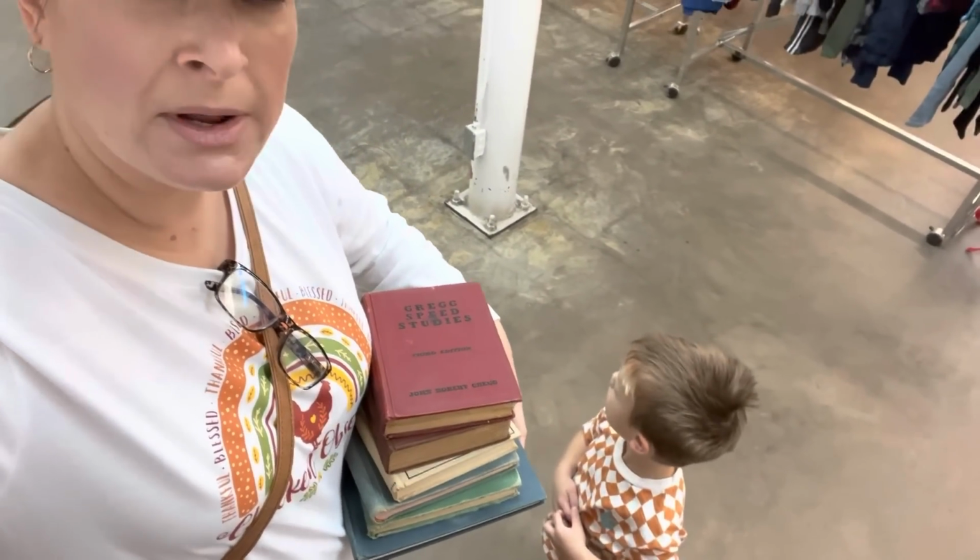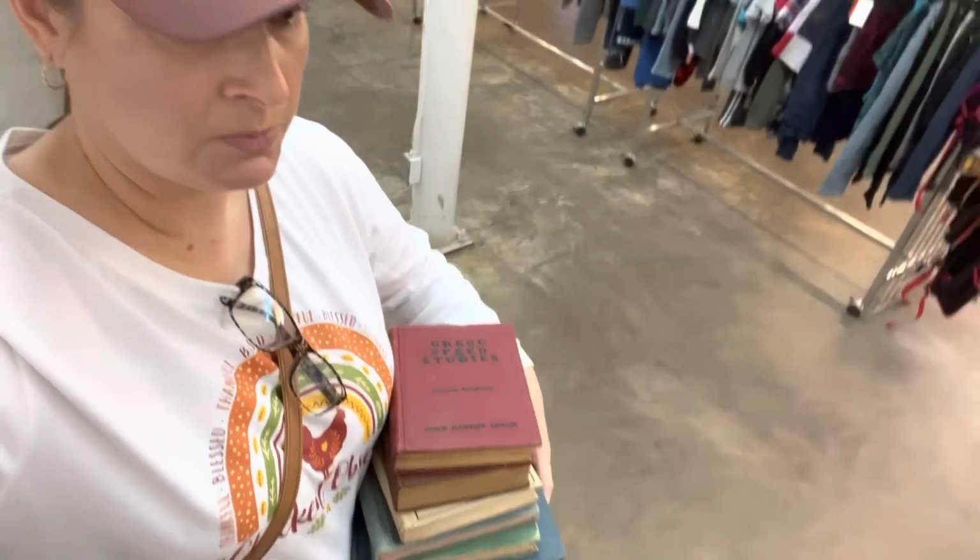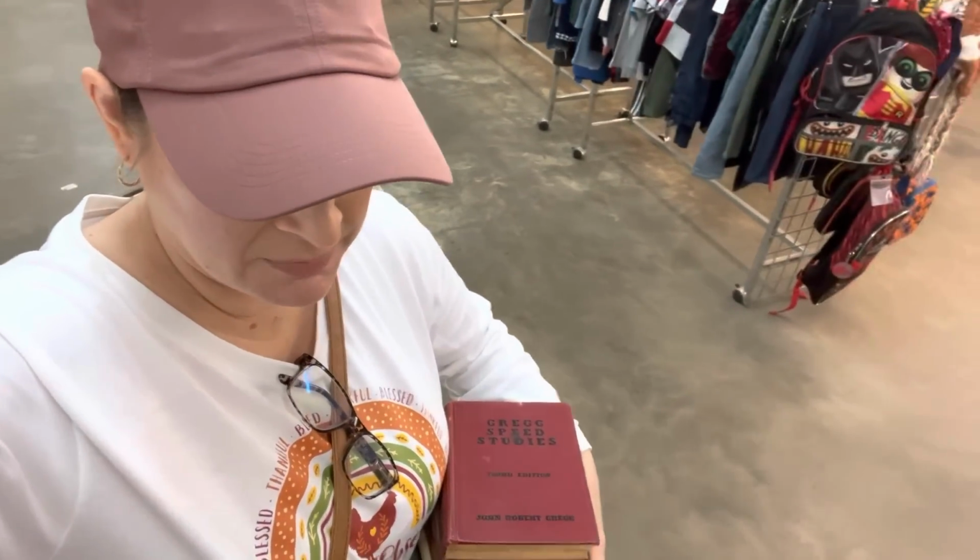You can't find a train? Yeah, I can't find them. Can't find them? Yeah. Okay. Does your mom and them still have the buggy? Because I've got a load of books.